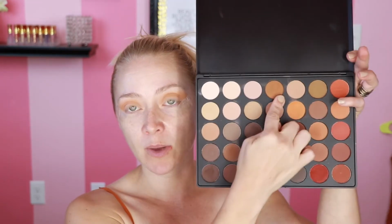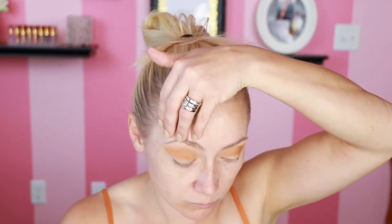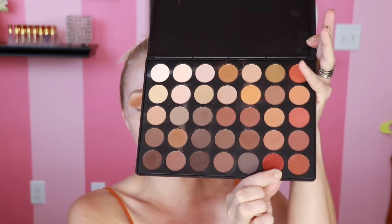Now I think I'm going to go in with a little bit more of a precise brush. I'm going to use this Morphe M433 brush, and I'm going to go in with this brown shade in the palette right here. I'm going to go in with this one right here, this beautiful red color.